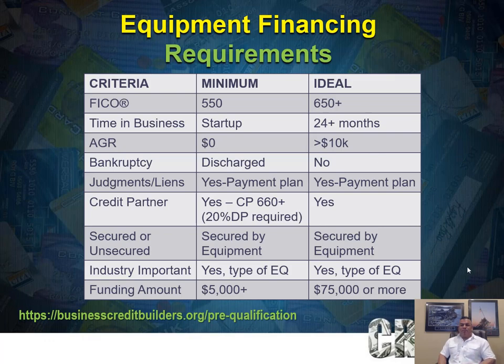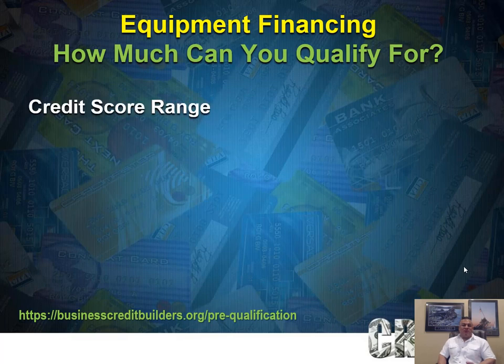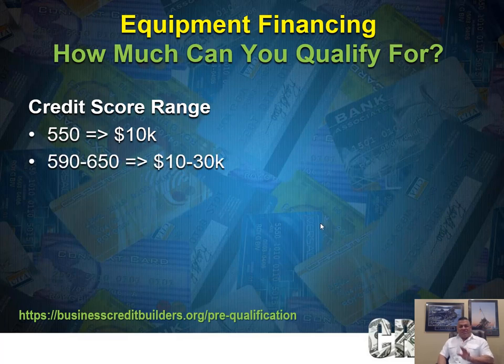Okay. Now let's talk about how much you can qualify for. So if you're in the 550 credit score range as a startup, then you can expect about 10K. That's kind of what you're looking at. Let's say you have a 550 credit score range, but you have an existing business. You have good revenues as a business. You just have very tough credit. Then obviously you may be able to qualify for higher amounts because you have a business that's generating revenue.